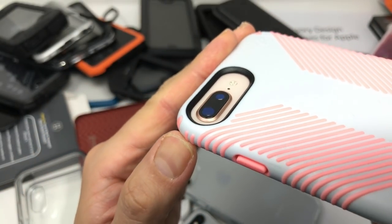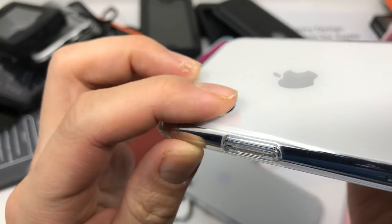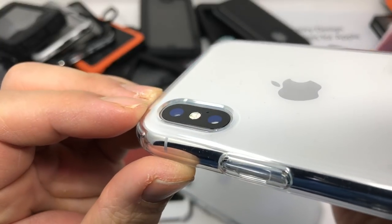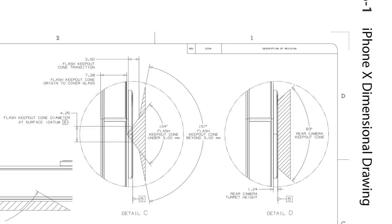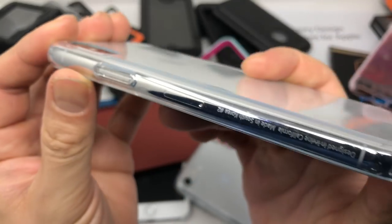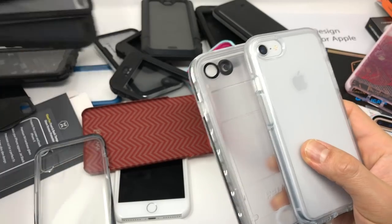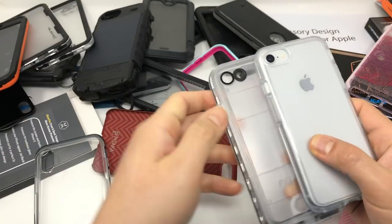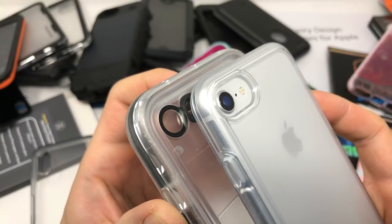Cases that fail this guideline would include this Spigen Ultra Hybrid. The cutout is smooth, but it's shiny, but the angle of the cutout is quite shallow, so I don't know if that makes a difference. I do point this out because on the iPhone X's dimensional drawing, there is a minimum angle for the camera cone. So with the shallow cutout of the Spigen Ultra Hybrid, it might actually not matter. I don't know. Now, cases that would definitely fail the camera criteria would be any waterproof case and their tiny, tiny cutouts.